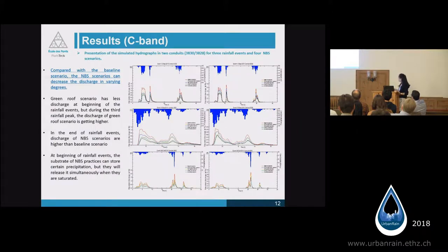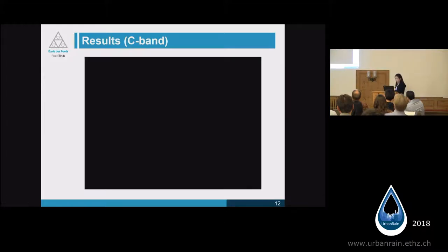The green roof scenario has less discharge at the beginning of the rainfall event. But during the second and third rainfall peaks, the discharge of the green roof scenario gets higher. And at the end of the event, some of the nature-based solution scenarios have higher discharge than the baseline scenario. At the beginning of the rainfall event, the nature-based solutions are not saturated, so they can absorb the water. But at the end of the rainfall, they are saturated, and then they release some of the water.